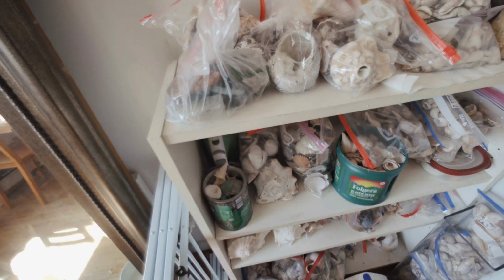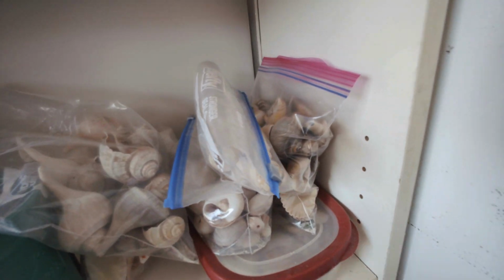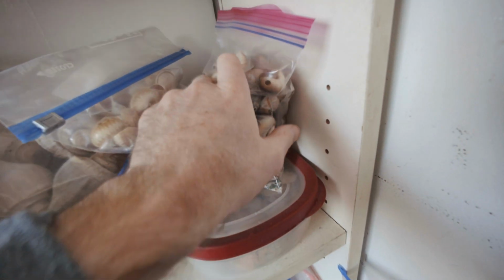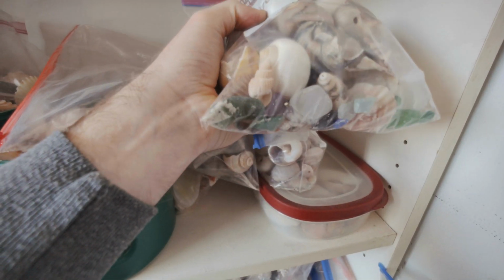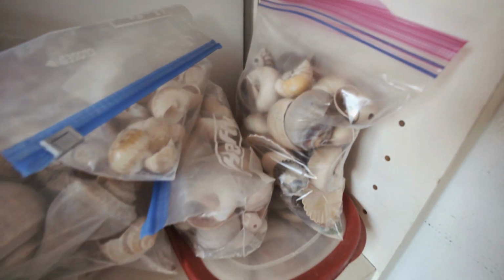Let's see. All right, let's get down into the other stuff here. I'll try to keep this as informative as possible, well, not confusing everybody. So let's see. This looks like a bag. I believe this is Long Island. Collected on Long Island. Some shark eyes.